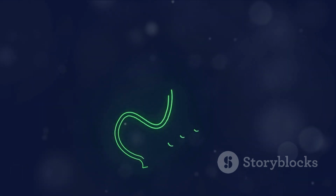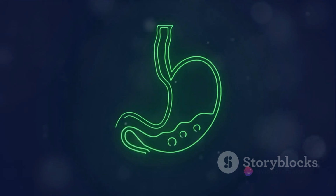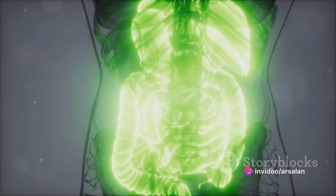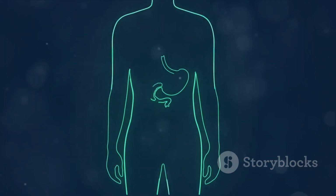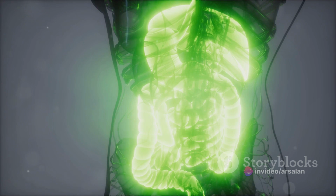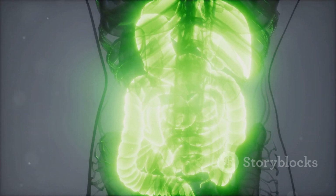Picture this, your stomach, a muscular sac, churning and mixing the food you've eaten with potent gastric juices. These juices are no ordinary liquids. They contain hydrochloric acid and enzymes, the key players in digestion. One such enzyme is pepsin, a protein-digesting enzyme that kicks into action as soon as food enters the stomach. It's a powerful little molecule, breaking down complex proteins into simpler components called peptides. And it does so under the watchful guidance of the stomach's hydrochloric acid.